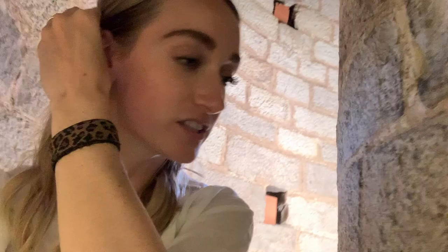These stairs are so tiny. We have to go up this kind of cool little stairwell thing. Ooh, it goes up more. So you take this up all the way to the top. And then you get to go to the top of the chapel.